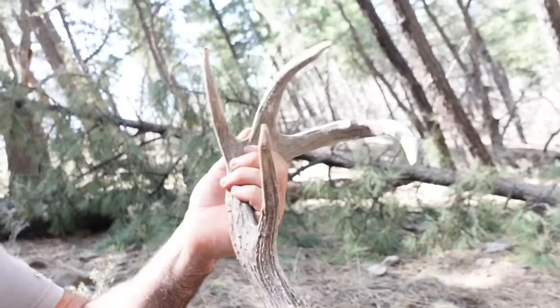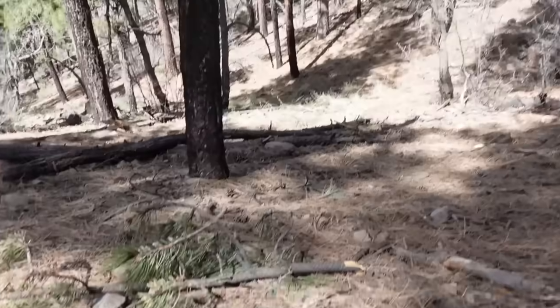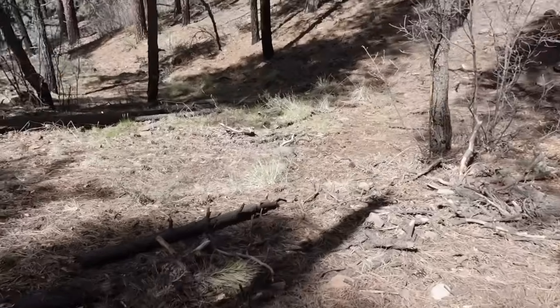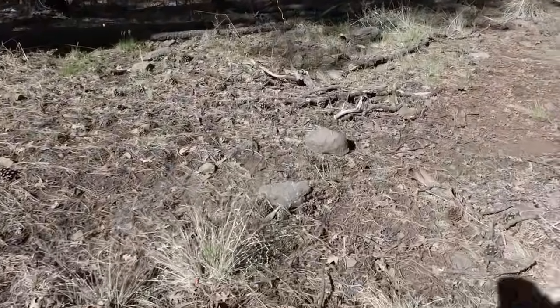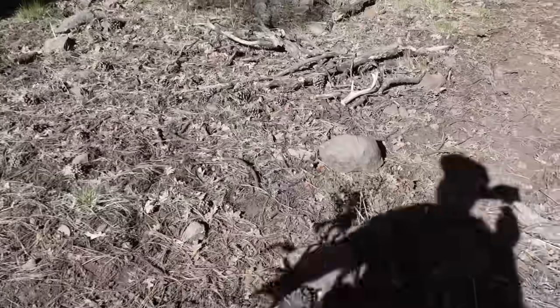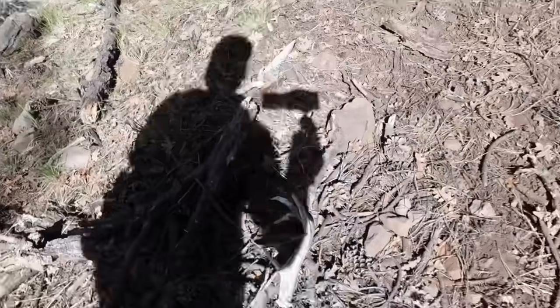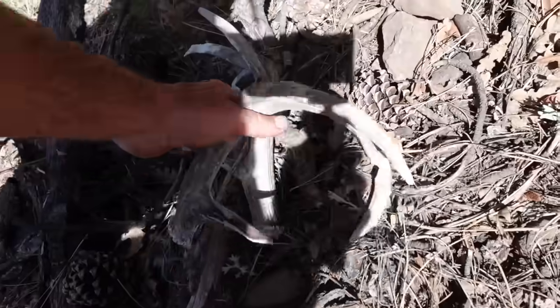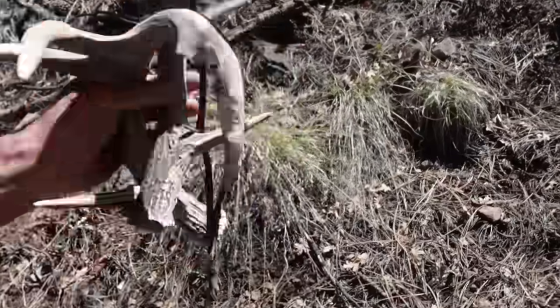Compact right there. Look where the... Oh! There's the other side. Yes! I do not find sets of Coues deer very often, guys. And we just found a sweet set. Holy smokes. Nice. Not getting any ATLs either, dang it. Whoo. That one's chewed up a little more.